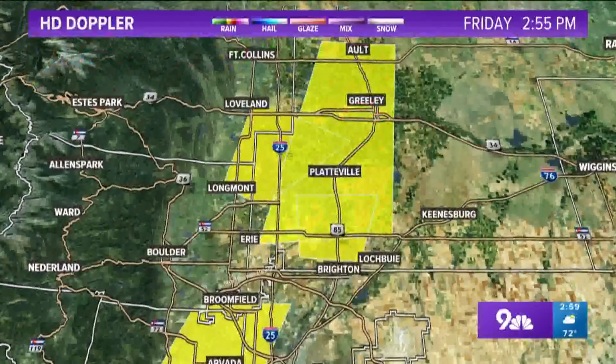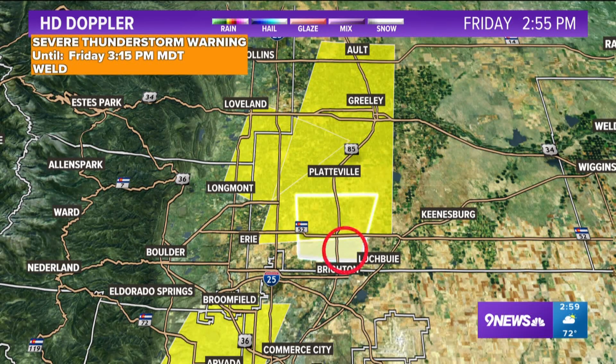Make sure that you keep that safe, because whew, this hail means business. The next severe thunderstorm warning, just to the north of the Brighton area, remains in effect until about 3:15. Hail a little smaller, but still could do some serious damage.